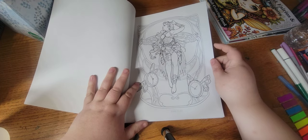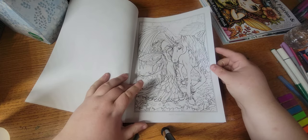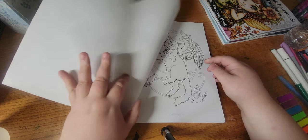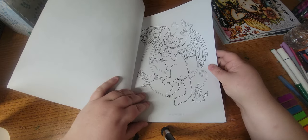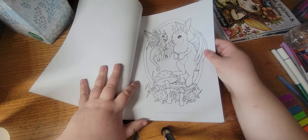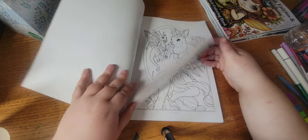This is what her art looks like. It's very beautiful. Ooh, I want to color this page. That's pretty. Mostly I do her work in pencils, but that's cute. I want to color this one too.